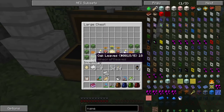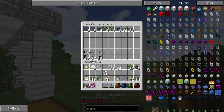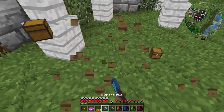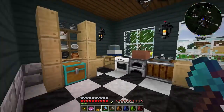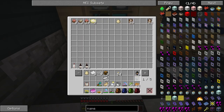Okay, and then we've got some leaves, and all this limestone, oh my gosh. I can't put it in my materials, I'm going to have to empty my backpack a bit later. So we'll put this away, and all this food, okay. Let's just quickly take the flowers, and I'm going to take the food, and we can go ahead and we'll break this chest, and wow. I really do like getting gifts, and that was incredible. Wow, okay, so I'll put these away, and this will definitely keep me well fed for the next week or so.